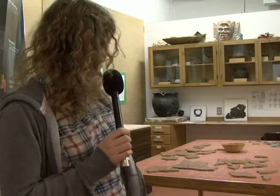McDougall here in front of the work lab at the Museum of Archaeology in Ontario. And here is where you can kind of pretend to be an archaeologist for a day and try and recreate Ontario history. In this case, we're putting together what looks like pieces of pottery or some sort of artifact.